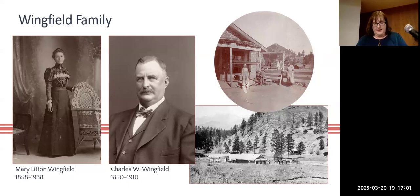This caught my eye because J.G. Greenlee is actually Jesse Greenlee, who's married to Charlie's younger sister, Nancy Wingfield. And J.F. Wingfield is John Frank Wingfield, who is his younger brother. So apparently they had sent news back to their older brother that things look pretty good here in Lincoln. Why don't you head this direction? At least that's my supposition.